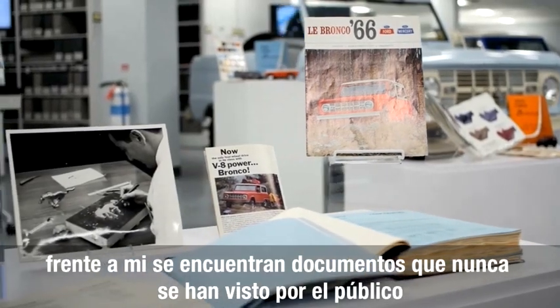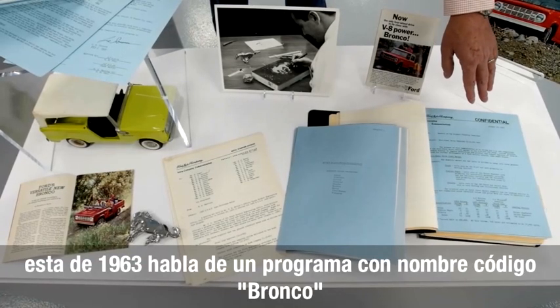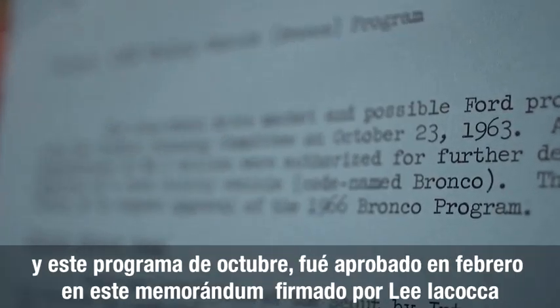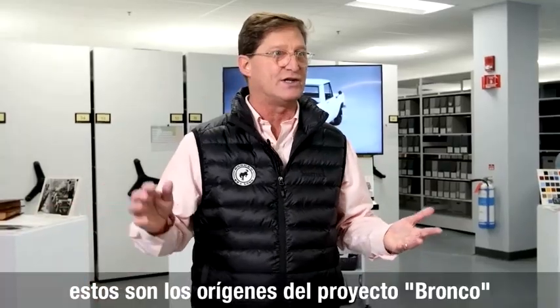Before me are some documents that you've never seen before. Ford's official communications were always done on blue sheets of paper. So this one in 1963 established a program codenamed Bronco. And that program from October was approved in February with this memo signed by Lee Iacocca. This is the origins of the Bronco project.